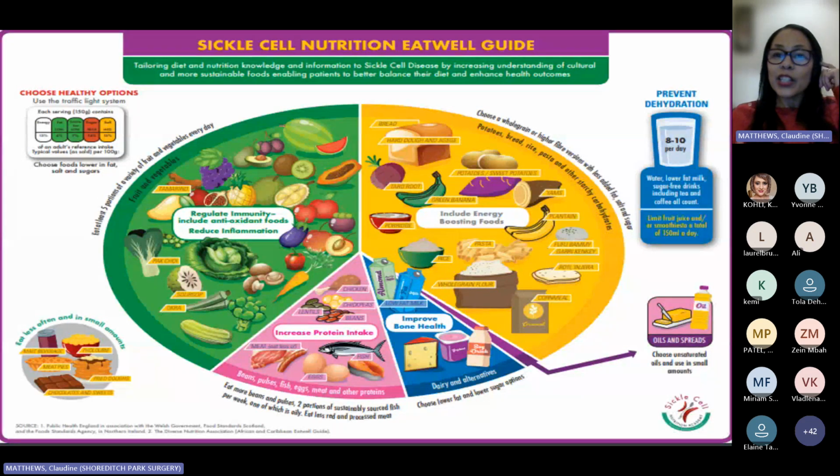And so the Eat Well guide, as you can see just very briefly, has these 5 food groups. But what is different about the Sickle Cell Nutrition Eat Well guide is that we've included key messages within it that pertain to some of those common nutritional problems that I've already included in session 1 and touched on in part 4.